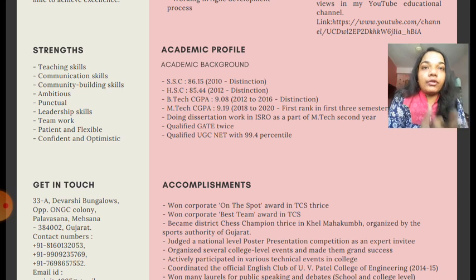For example, see what I have mentioned: good communication skills, community building skills, ambitious, I am punctual, I can do very good teamwork, I am patient, I am confident. Fine. So these are some of the general strengths, or general characteristics, that any company will want their candidates to possess, right? So write such general strengths that can make the interviewer think, okay, this person has the basic strengths that we want, and so we can hire him or her.